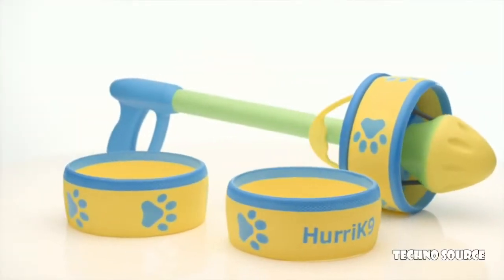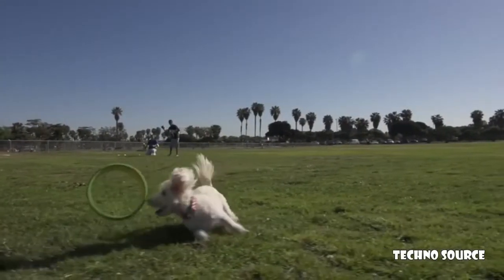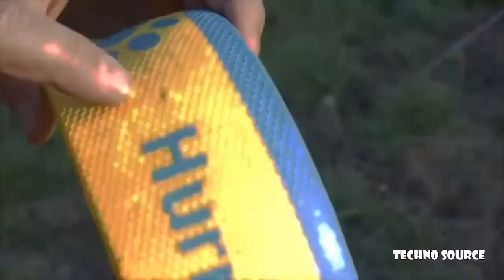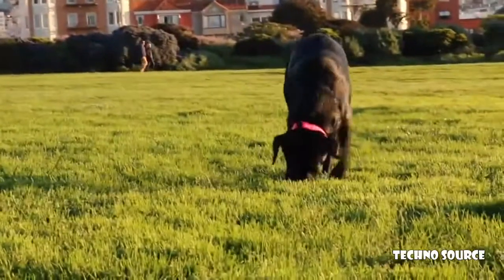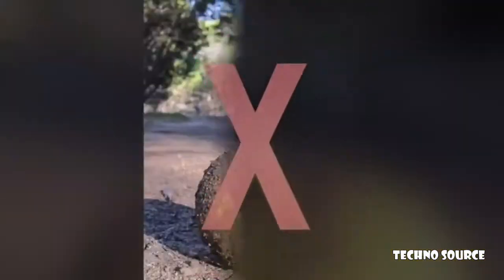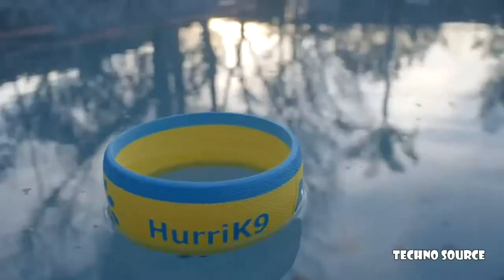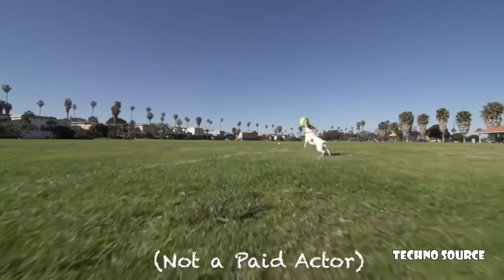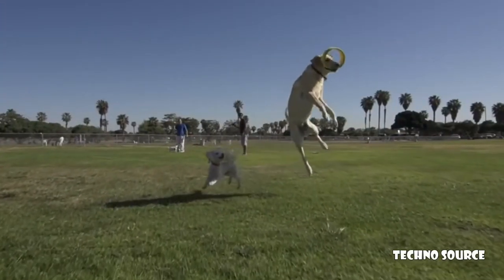The Hurricane 9 Ring Launcher, built to give your dog maximum exercise in just a fraction of the time. It's made from durable EVA foam, which is built to withstand the sharpest teeth, so you don't have to replace the rings after just one game of fetch. Forget about those slobbery tennis balls. The Hurricane 9 works indoors, it floats, and yeah, you can take it to the dog park. All dogs love the Hurricane 9, even if your dog's not typically the type to chase a tennis ball.